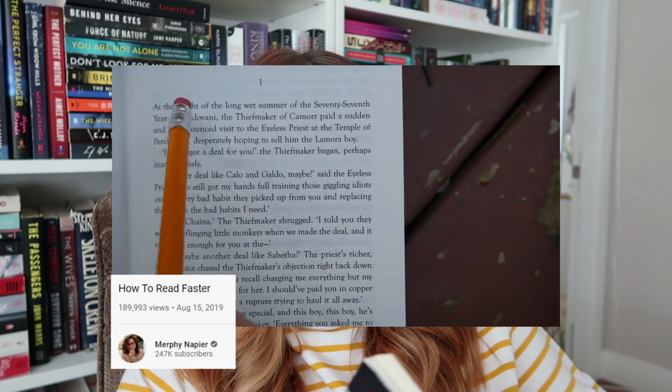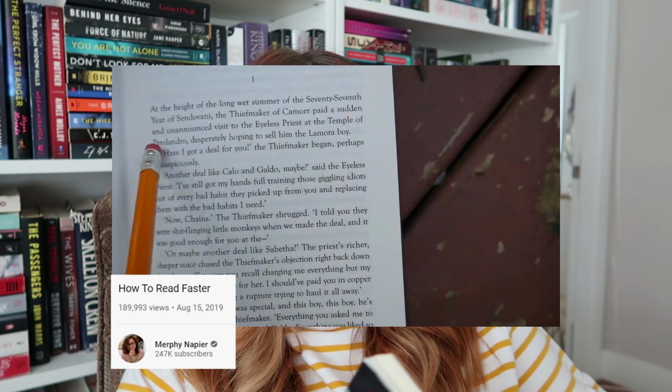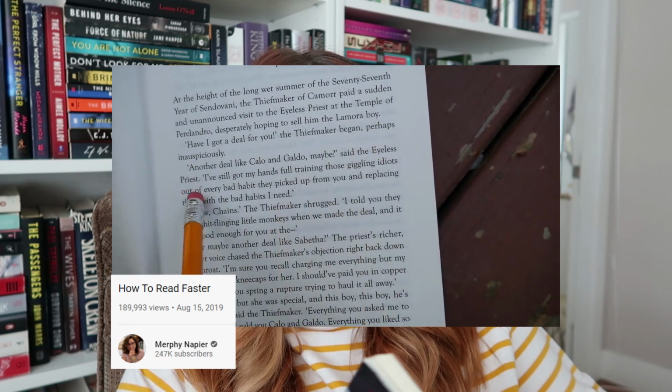I personally like using a pencil because I annotate my books anyway. So if I'm bouncing along the page and I'm just hitting my focus points with my pencil as I'm going, that helps me to see my focus points, focus on those and only those, and it helps me to get through it faster. And I read just as fast those 100 pages, and I feel like I comprehended more because I wasn't getting distracted by the lines.